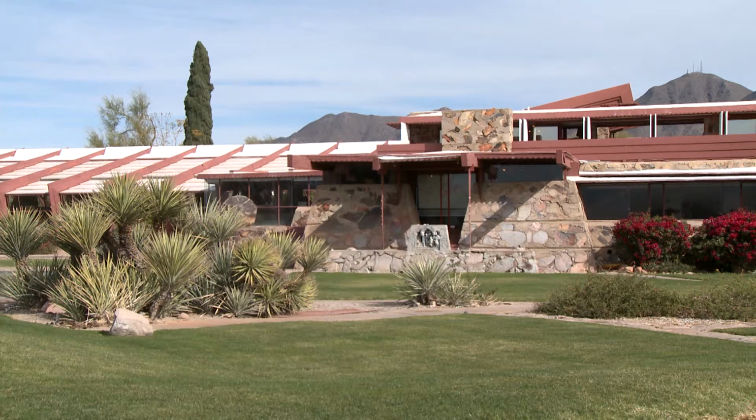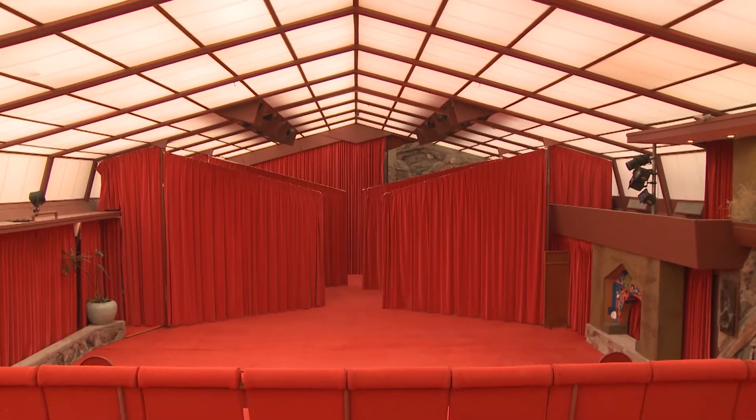We're here at Taliesin West, and I'm joined by the VP of Preservation, Fred Prezillo. Fred, thank you so much for joining us today. Thanks for coming out. What is Taliesin West? Well, Taliesin West was Frank Lloyd Wright's home, his winter home, school, and drafting studio here in the Sonoran Desert.